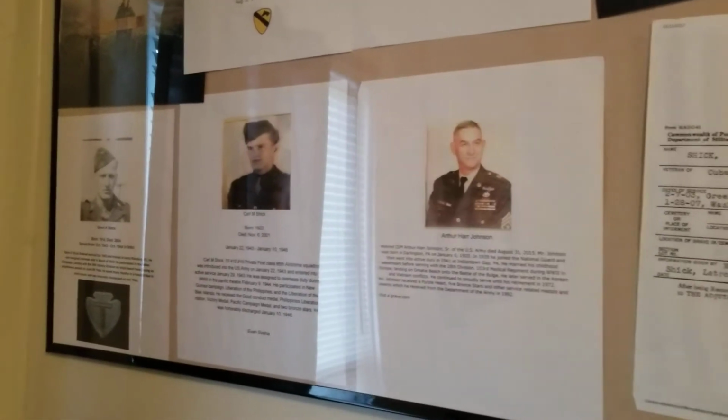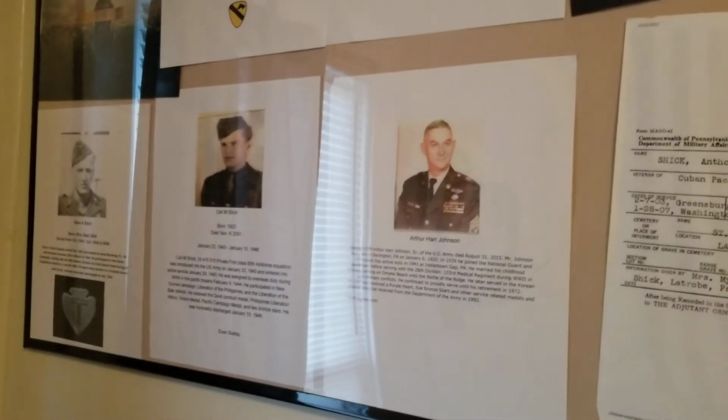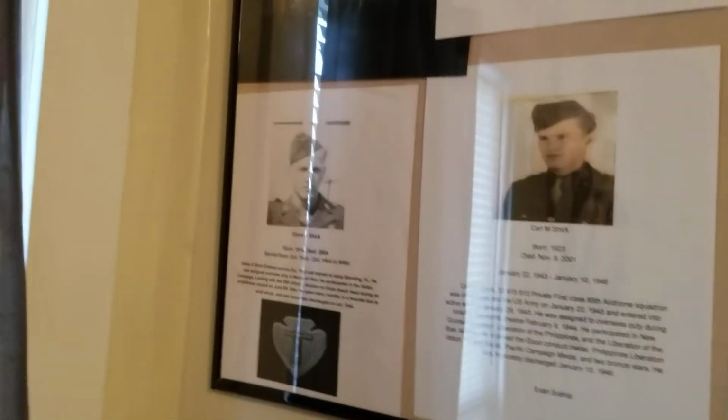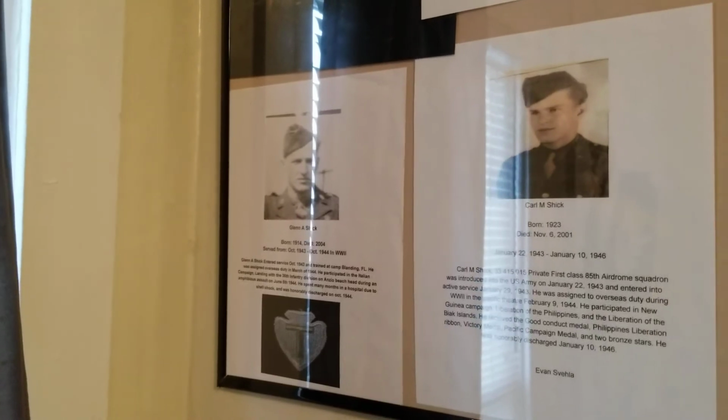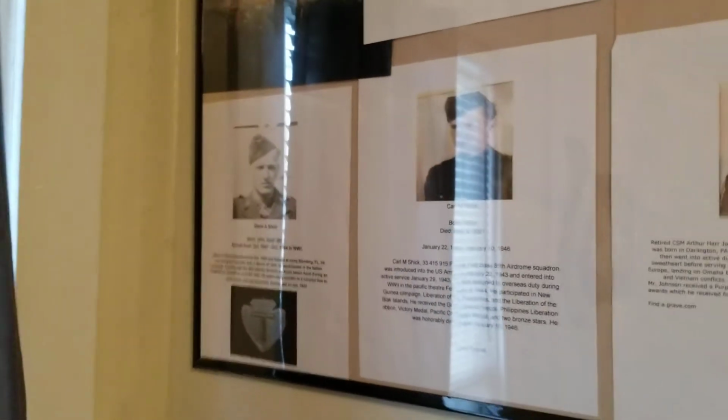That is my great-grandfather, who fought in the Pacific, in New Guinea, the Philippines, and the Biak Islands. And he was with the 5th Army Air Corps. And I got a lot of his stuff. And that's his brother, my uncle. And he landed in Anzio, and he was actually wounded.